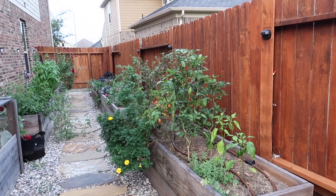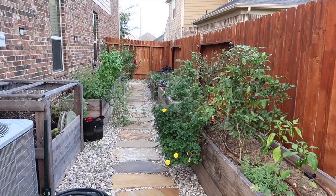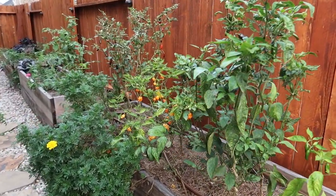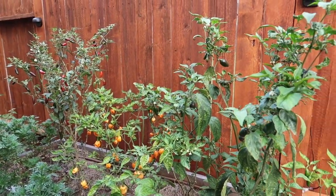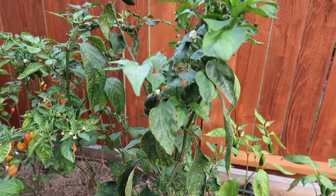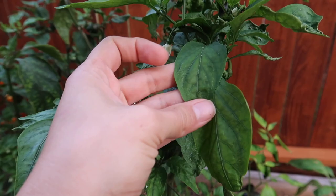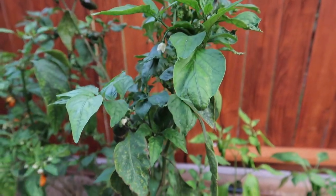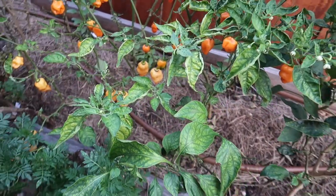If we come over here on this side, I've got a whole lot of everything. My peppers were attacked by aphids, so many, and I lost a lot of leaves. But after the nematodes, I don't see them anymore. The leaves actually feel like leaves. Before, there was a lot of icky stuff, and I think they might be doing better.